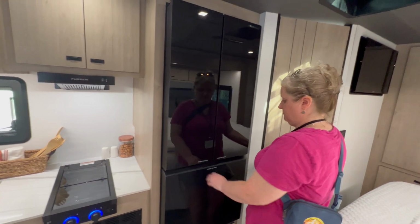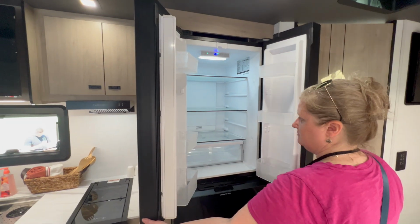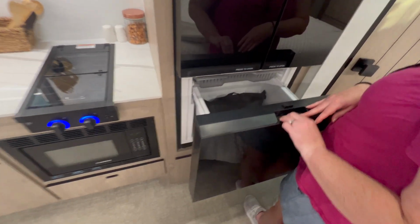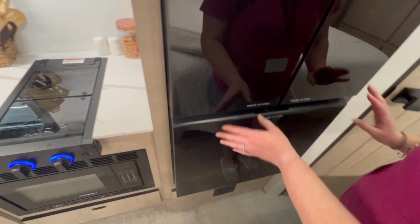Full-size fridge. The top refrigerator, bottom freezer drawer. The size, I mean, that's a full-size fridge. The fact that they fit a full-size fridge in a smaller rig, it doesn't take up room.